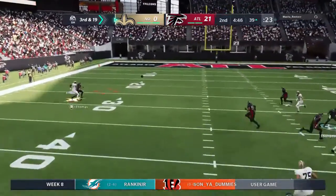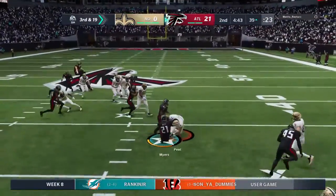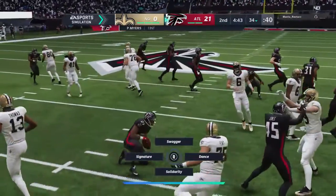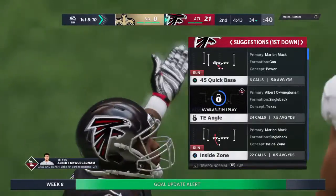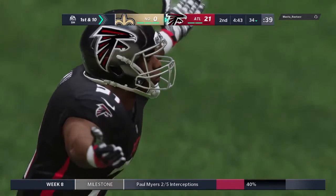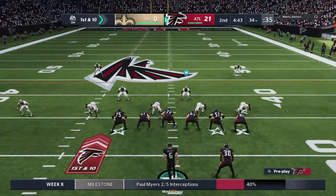3rd and long for Mayfield. And his pass is intercepted for the 4th time today. Picked off at the 25. And the return will be stopped at the 34-yard line. We haven't even escaped the first half, and he's already thrown 4 picks.